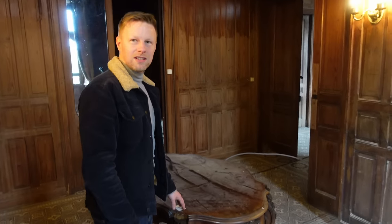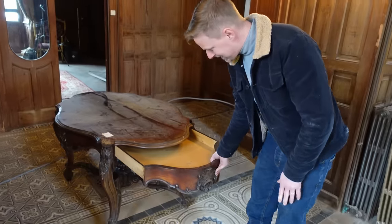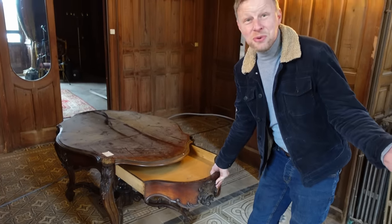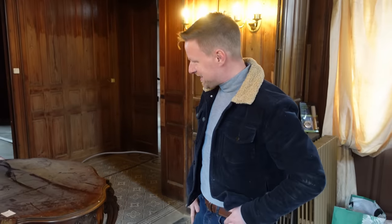Like I said, I love the fact that there's drawers on the end as well. They're amazing. I didn't even know they had drawers. I genuinely don't think he knew that they had drawers. I thought you could have sold it for £50. No, €50, absolutely amazing.